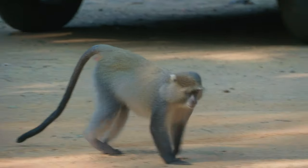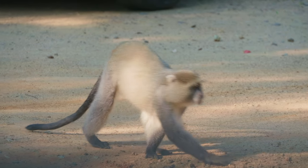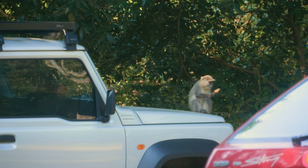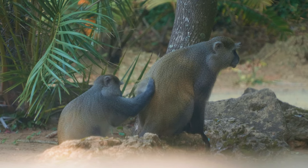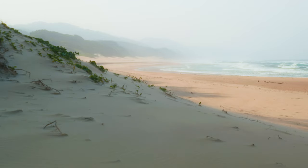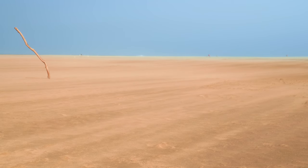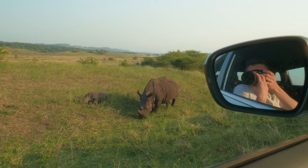After a few hours, we left the rhinos to go towards the coast, where we met a lot of monkeys. Go to the beach, part two. The beach was really beautiful over here, though it was very windy and the ocean was quite rough. Then, we couldn't resist stopping again with our rhino friends before leaving the park.